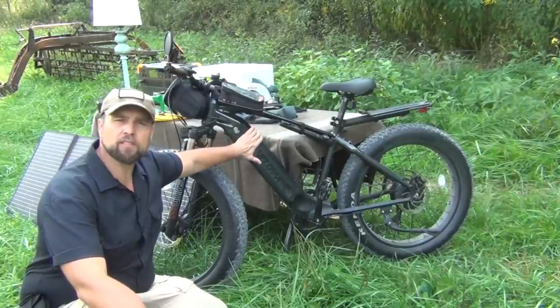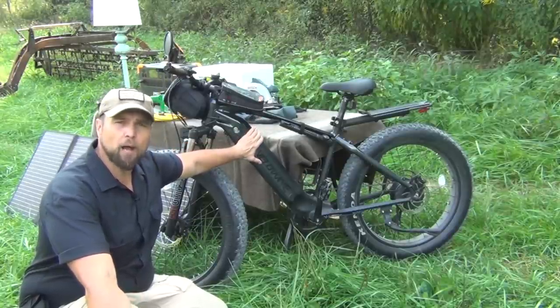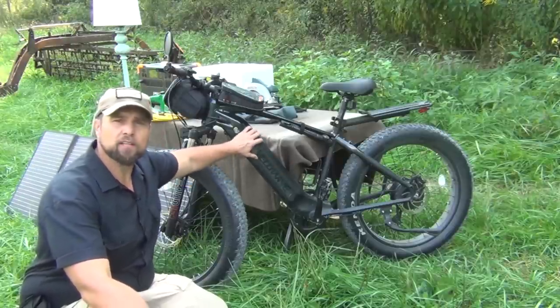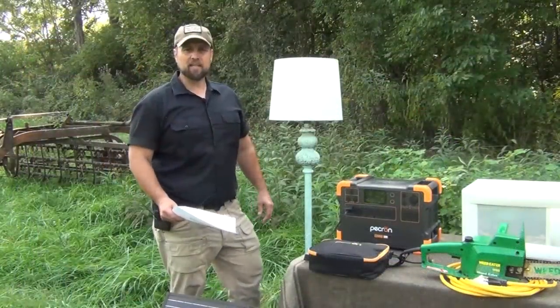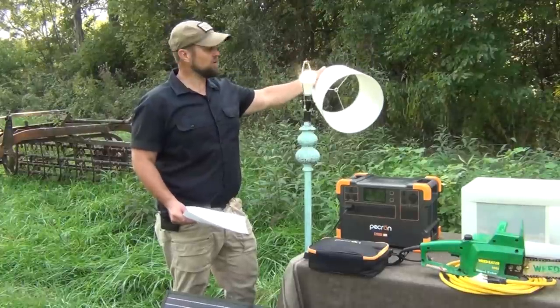That gives me an option that I can ride back and forth to town. I can pick up things. I can do jobs in the neighborhood and have a mode of transportation. I also have a small trailer that I can pull behind here for my tools. So that's pretty important. The next item that I tested is this LED lamp, and it is currently on.